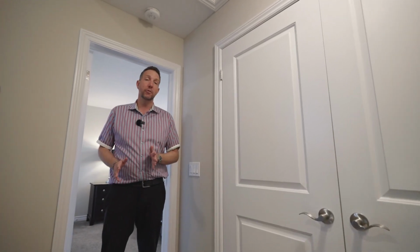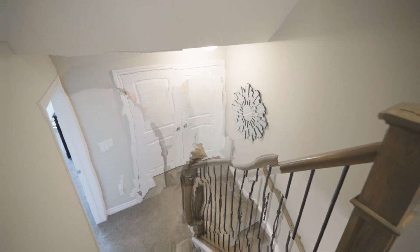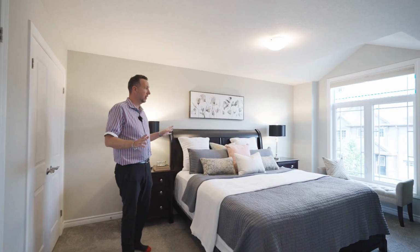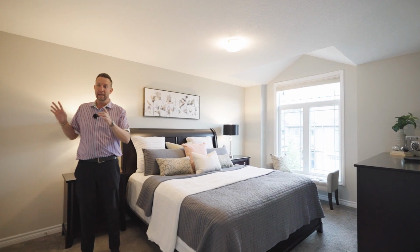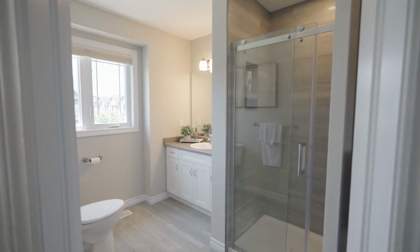So my favorite feature about this home is the location of your laundry, just outside of your primary bedroom door. You come into your primary bedroom, tons of room in here, king size bed, king suite of furniture, loads of natural light coming in your big bay window, his and her closets, and a beautiful 3-piece ensuite.